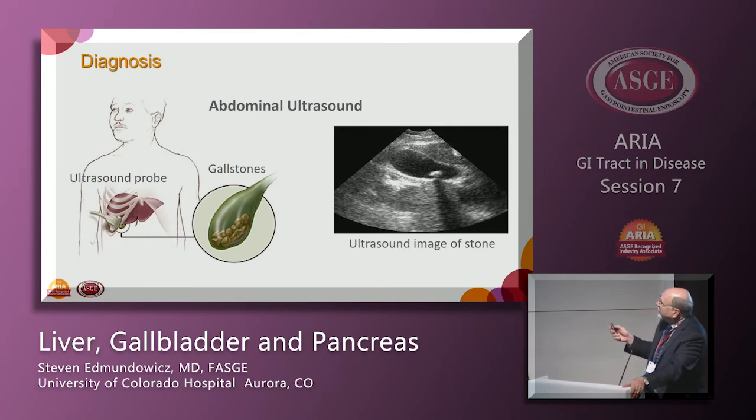So typically we would see these on ultrasound. You'd actually see a filling defect in the gallbladder. This is a fluid-filled gallbladder in the right upper quadrant, and you see this shadow after it showing that it's a stone.